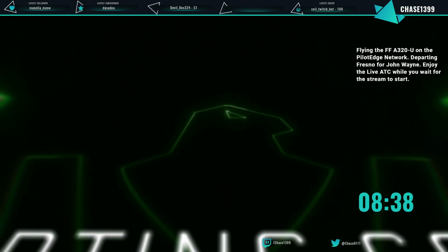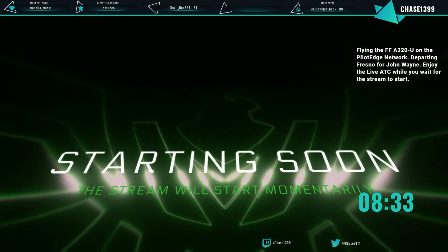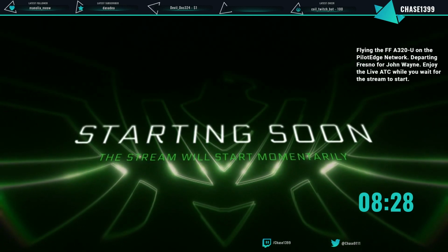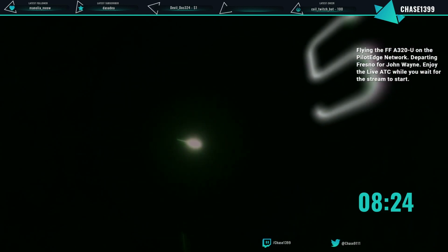Skywest 5355, there's traffic, or I'm sorry, not traffic. An area of light to moderate precipitation there, 1 o'clock and 5 miles, about 5 miles in diameter, extending to the east. Aircraft have reported light turbulence in that area. Roger, Skywest 5355, thanks.